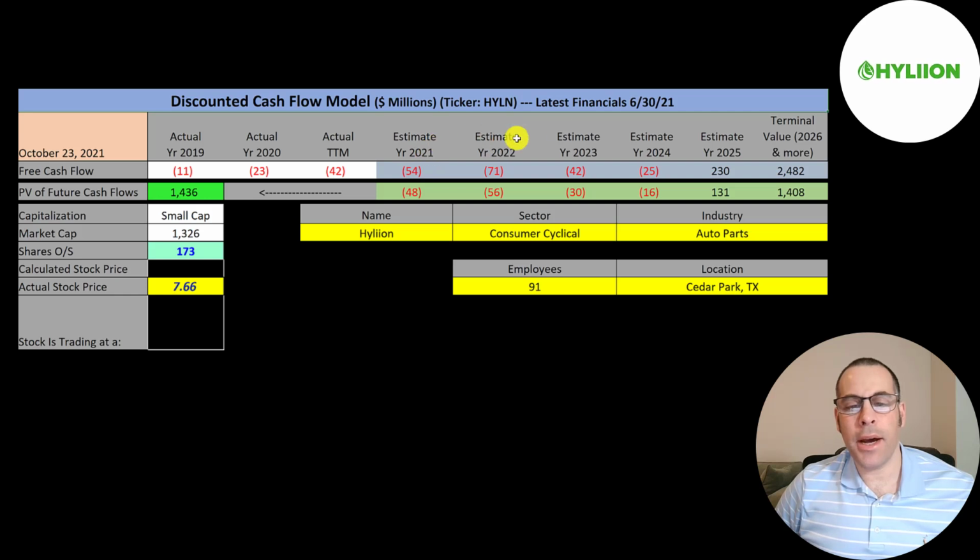We estimated 5 years of future free cash flows. We also estimated a terminal value, which is all cash flows past year 5, that's $2.5 billion. We discounted those numbers back to today using the weighted average cost of capital. We get a value of the company of $1.4 billion. We divide that by 173 million shares, and we get a calculated stock price of $8.30. They're trading at $7.66, so they're trading at an 8% discount. It's a buy according to the model.